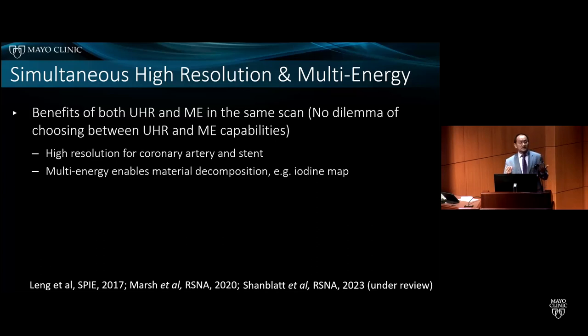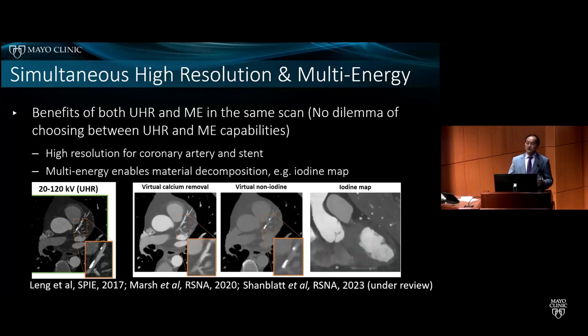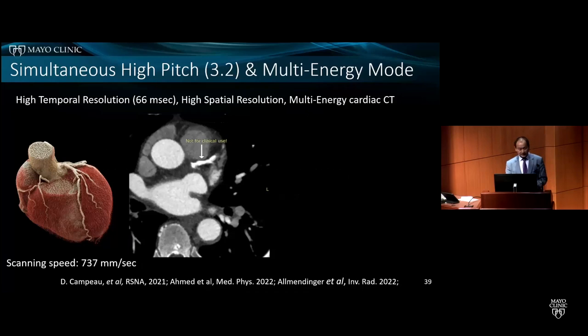So this can be used in multiple clinical areas. For example, this is Liz's work. If we look at high resolution coronary CTA, we can look at a stent, we can look at the dense calcification, and the high resolution helps us look at the lumen. Then we can use some multi-energy to do material decomposition. For example, we can remove the calcium so we can see the lumen, or actually the opposite, we remove the lumen and only leave the calcium there for quantification. We can also use an iodine map to look at the myocardium for myocardial infarct. All this can be done in the same exam.